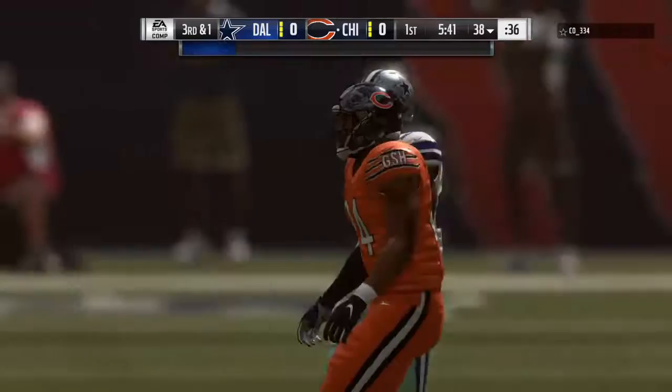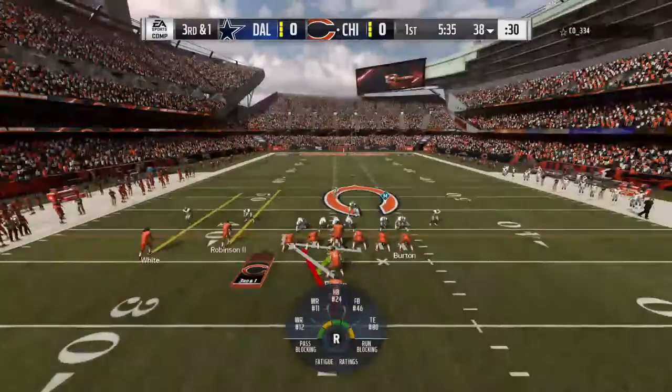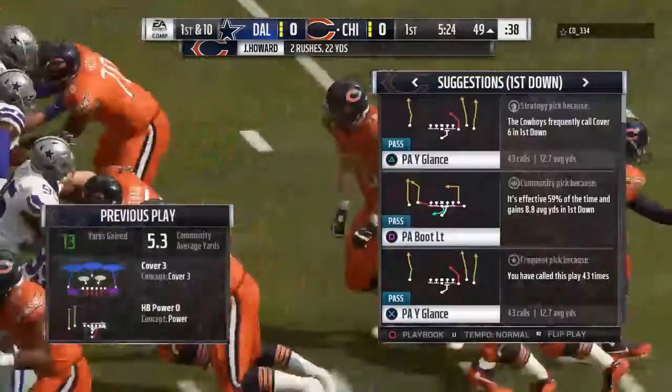Well, I think that's what they're going to need to do here in the first half. You've got to take some pressure off of this young quarterback, and no better way to do it than to establish the running game early. They'll try to run for it with Howard. And he'll be taken down, but not before he gets into enemy territory. That one goes for 13 yards, and it moves the sticks.